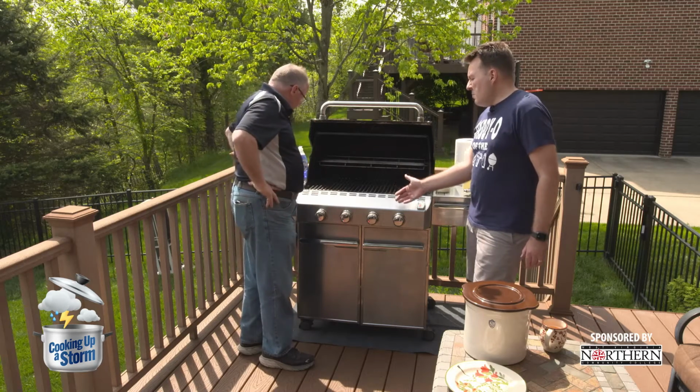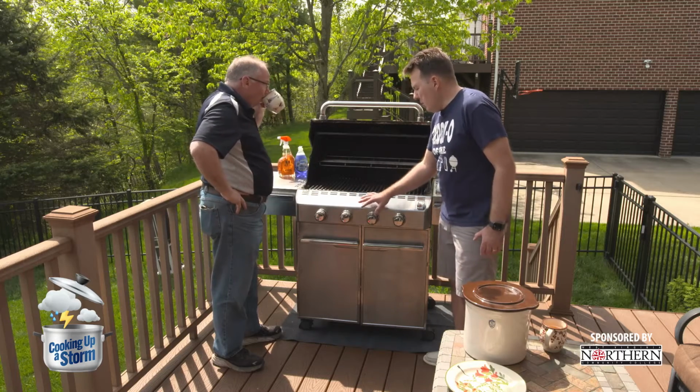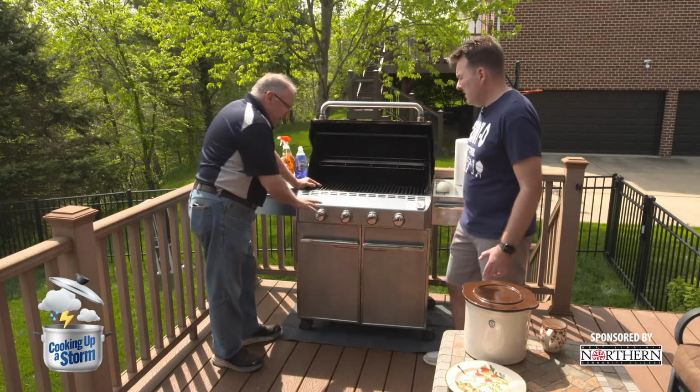That brings up a lesson for a different time. A lot of people, I think, don't realize, a mistake with a lot of people grilling is they have the burners up all the way high. You can do indirect heating with a lot of things. Absolutely. You've got 4 burners.